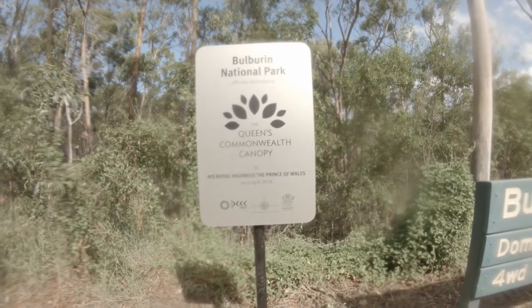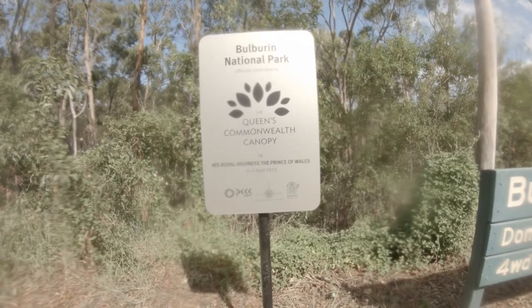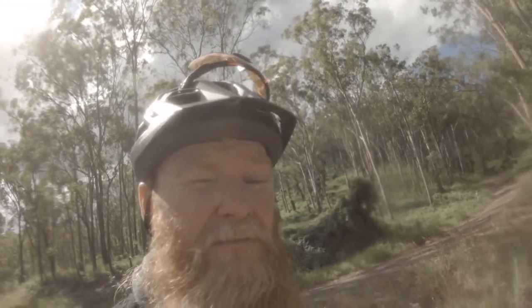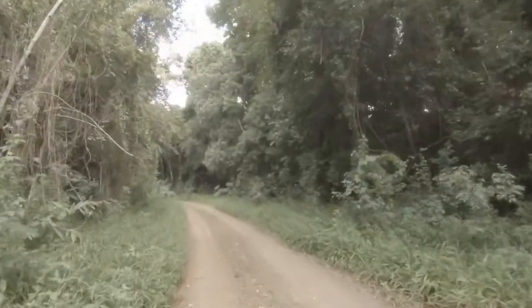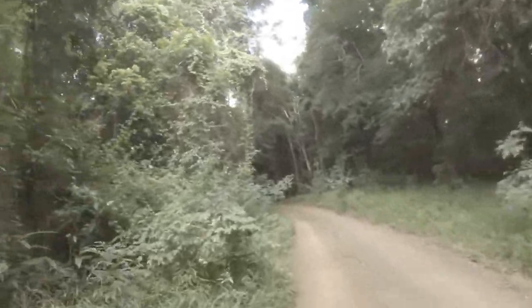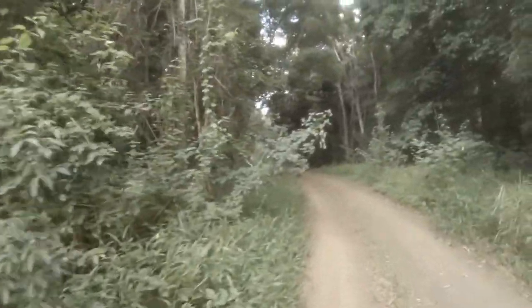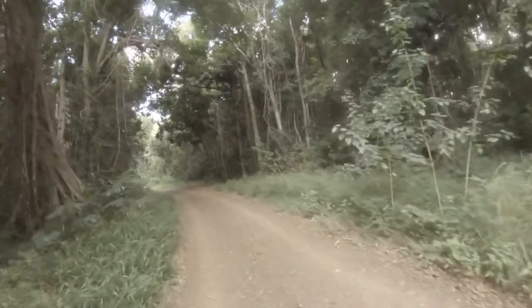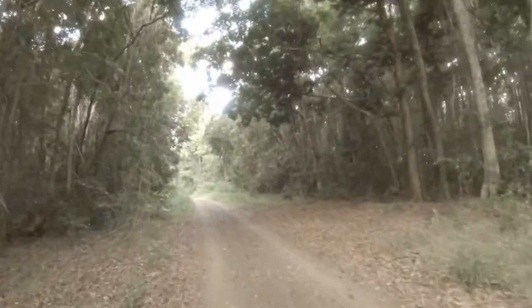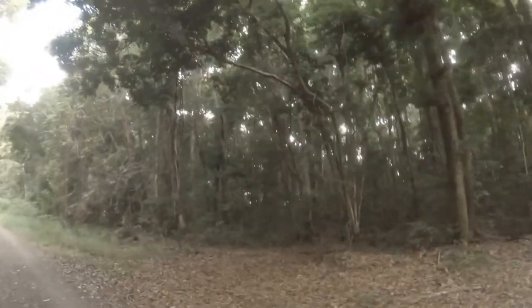So, apparently Buliburin National Park is dedicated to the Queen's Commonwealth Canopy. Good to know. I'll have a quick breather and keep on going, I think. Magic thick scrub.